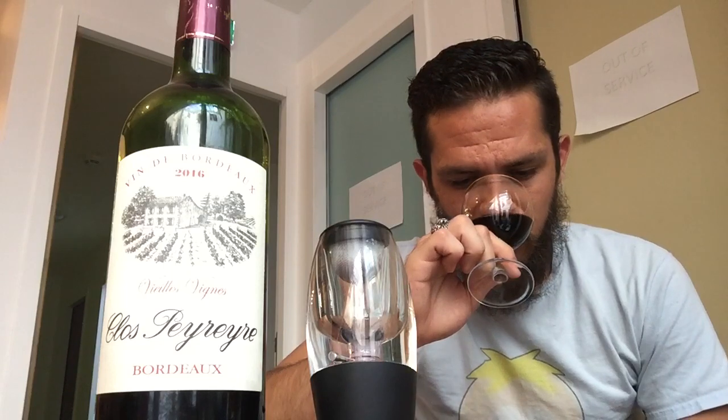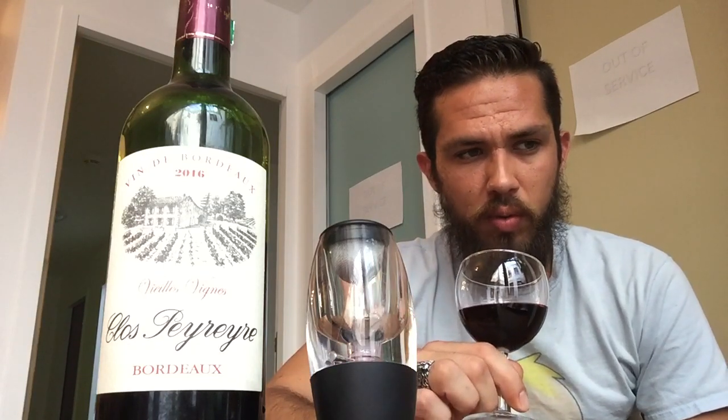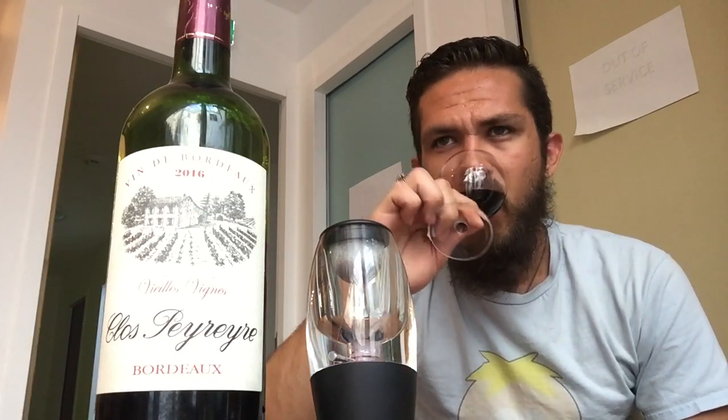But for this one, I definitely pictured a strawberry type of dessert. So you got strawberry shortcake, you got strawberry tart, you got strawberry pie, anything like that. Strawberries definitely are a winner with this. Oh my goodness, yeah, absolutely delicious.